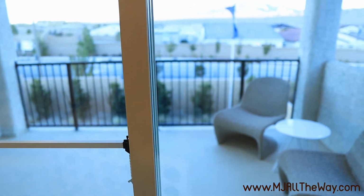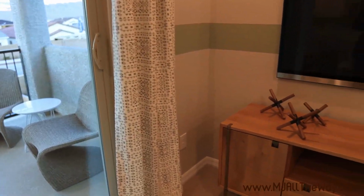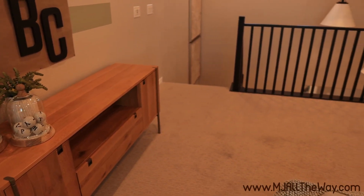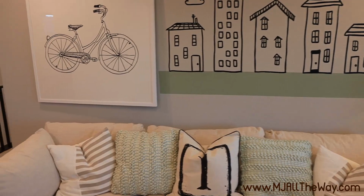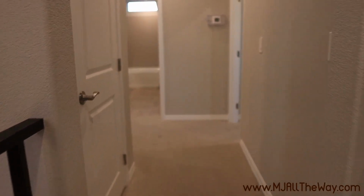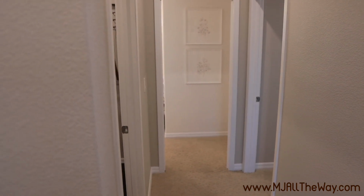Some of the other features of this model, you do have 9-foot ceilings on both the first and the second floors. In the entry, the kitchen, the bathroom, and the laundry, you will get 18 by 18 inch ceramic tile. And for the remainder of the home, you'll get Shaw carpeting. It'll have a really nice padding underneath it as well. We have a nicely upgraded 3 1/4 inch baseboards, which you can actually customize further at the design studio if you choose to.